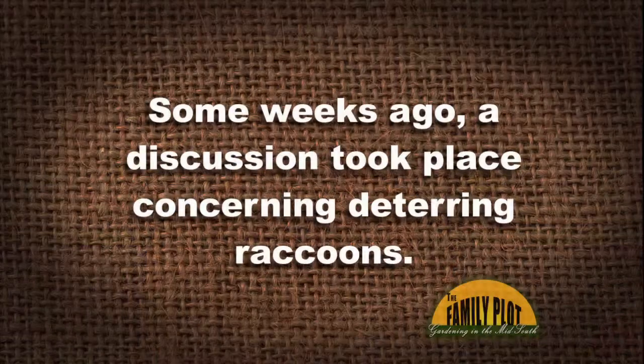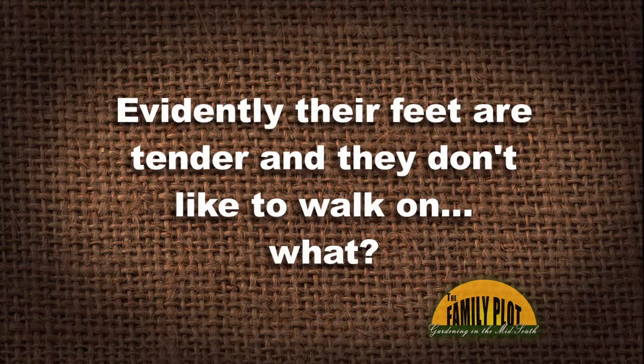It's from Billy, and she writes, some weeks ago, a discussion took place concerning deterring raccoons. Evidently, their feet are tender, and they don't like to walk on what? Broken glass?